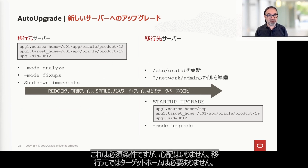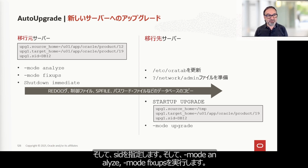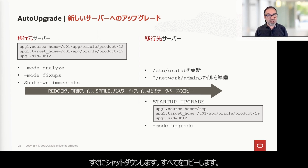This is a requirement, but no worries. You don't need the target home on that server. It's just more or less a placeholder for AutoUpgrade. And you specify the SID. Then you run mode analyze, mode fix-ups, you shut down immediate, you copy everything over.